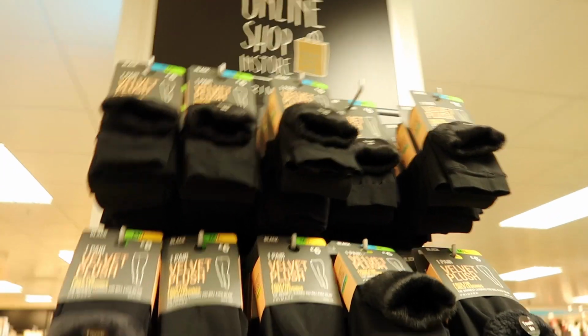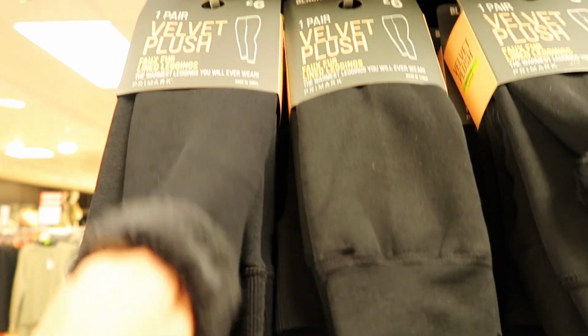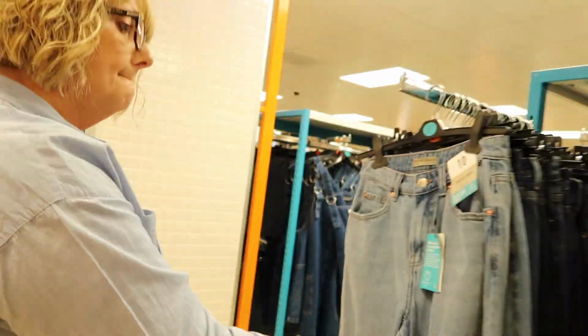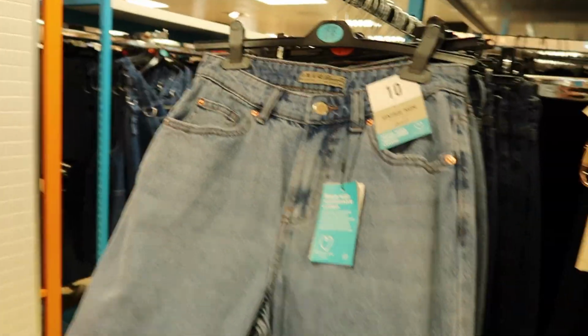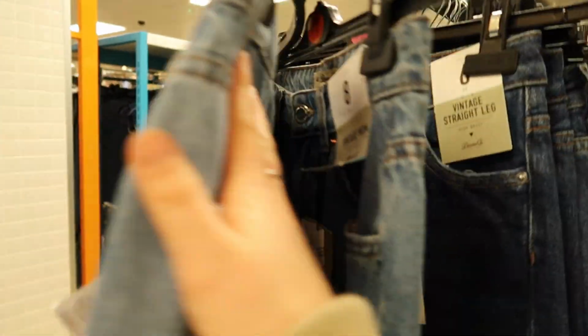So we're just in the leggings, and these are the leggings that are like my favourite. They're the cosy ones because they're really thick. You can't see through them at all. Every single time as well I come in and I try to get some of these velvet leggings, but they never have extra small. But I just really want to try them because I've heard they're really nice and they've got a lot of really fluffy bits inside. Also just looking at the vintage mom, these are nice. These are really nice. How much are they? I always see people rave about the Primark jeans, but I never know which ones it actually is they're talking about.